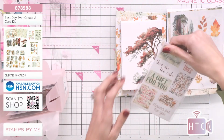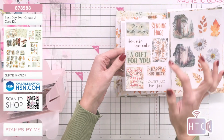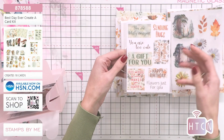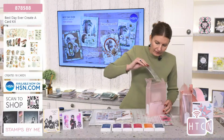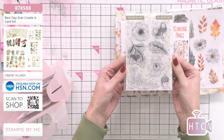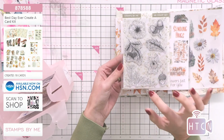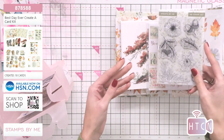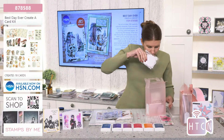We get some pre-printed sentiment quotes as well, so you can just cut these up. You could put your die shapes around them if you wanted to. We also have a stamp set, so if you do want to be a bit playful and a little bit colourful, we have the leaves, the daffodils, the little acorns, the little grass on there as well. So you get a stamp set. Let's come back to those.